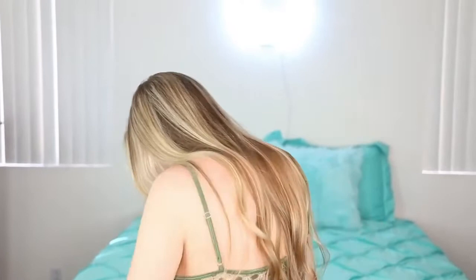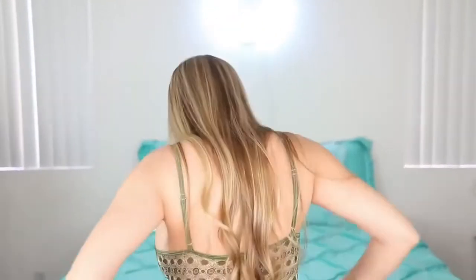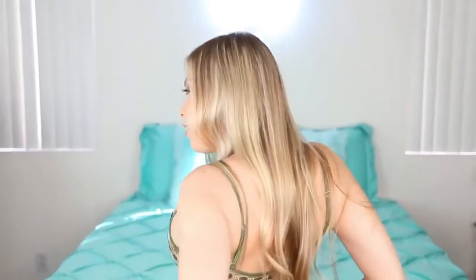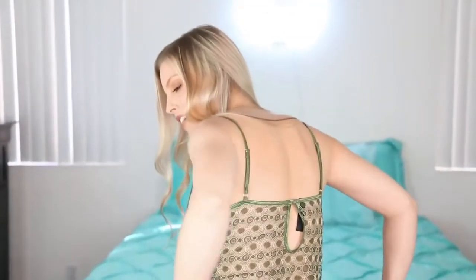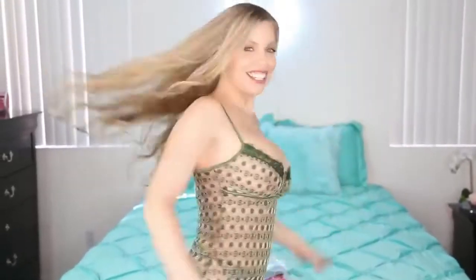Okay, let's see how you put these panties on. These are the standard cut of panties that usually come with these little teddies, and I'm never a fan of them. It doesn't matter what brand it is. I'm not a big fan of this cut of panties. I don't know if you can see here, it's just a string that goes across. It doesn't shape very well, but I do really like the teddy so much. I think it fits me very well. What do you guys think?